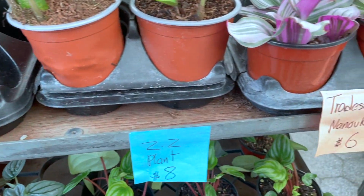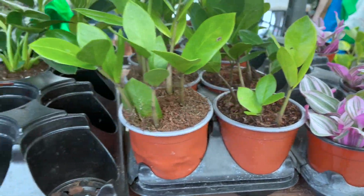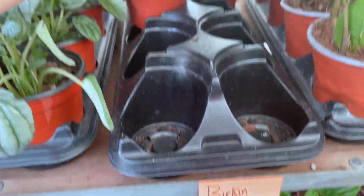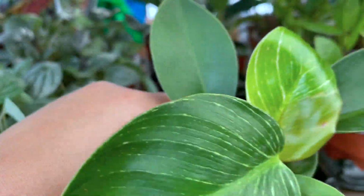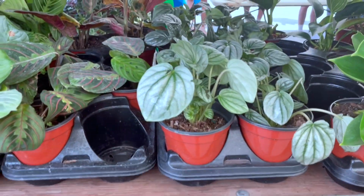Some more baby ZZ plants for $8. Tradescantia nanook. I love the color on those plants. Some peperomia frost. Here was a Birkin for $8. It didn't have a ton of white on it, but look how cool that leaf is. It has that kind of reverted look, which I think looks so cool.